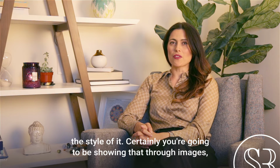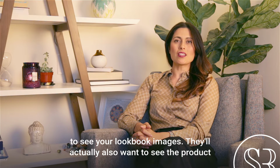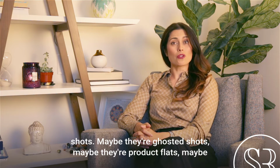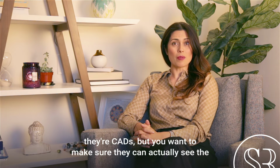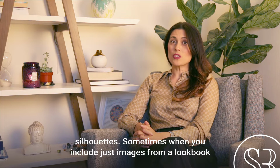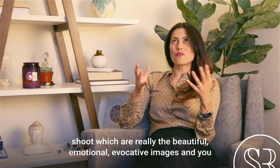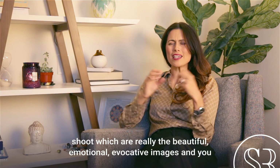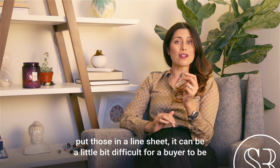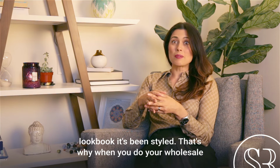Certainly you're going to be showing that through images, hopefully some amazing photography, but they don't just want to see your lookbook images, they'll actually also want to see the product shots. Maybe they're ghosted shots, maybe they're product flats, maybe they're CADs, but you want to make sure they can actually see the silhouettes. Sometimes when you include just images from a lookbook shoot, which are really the beautiful, emotional, evocative images, and you put those in a line sheet, it can be a little bit difficult for a buyer to understand exactly how the garment looks, because in a lookbook it's been styled.